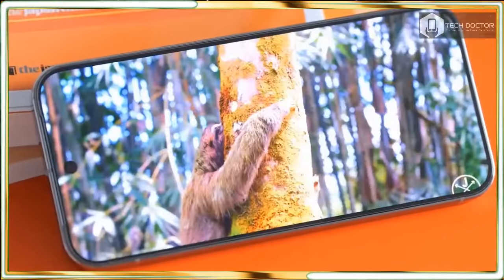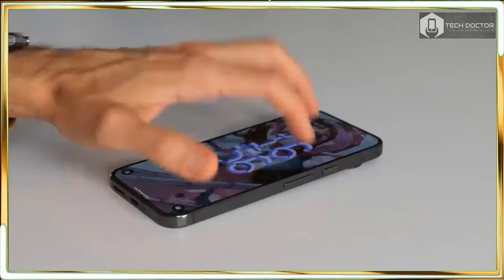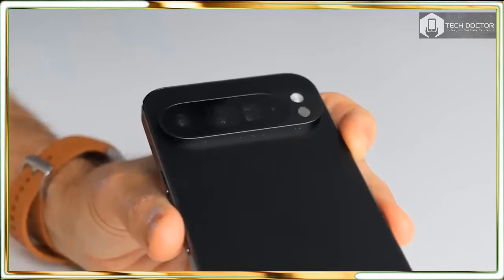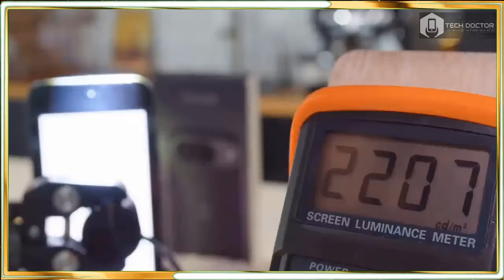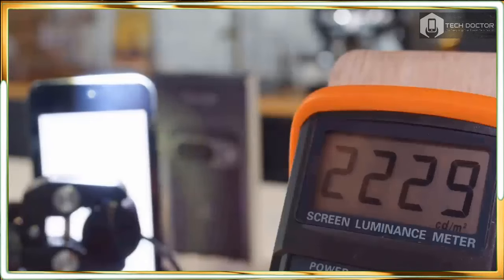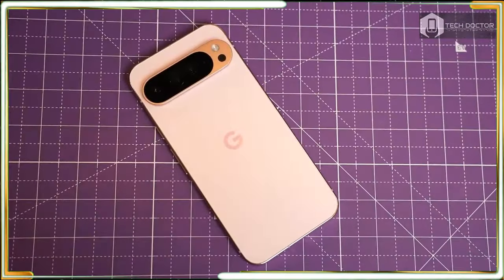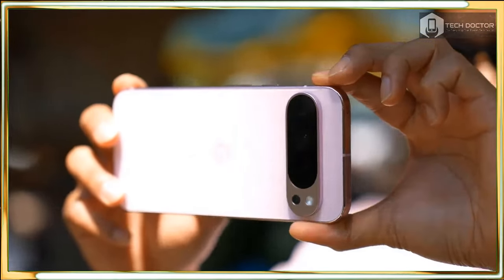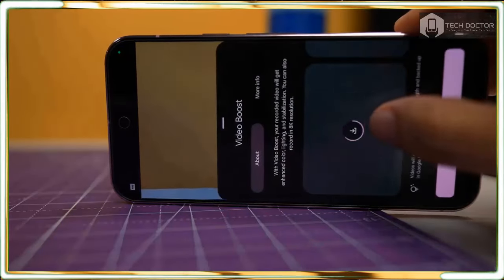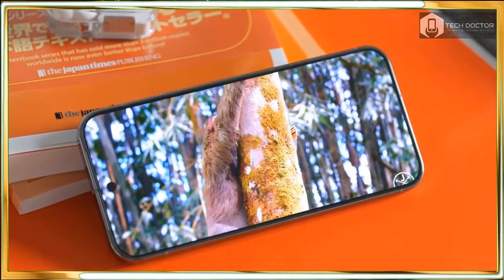The Tensor G4 might not be the speediest piece of silicon on the market, but it's certainly bringing along improved power efficiency. That's because the Pixel 9 Pro XL has a 5060 mAh battery, which is marginally better than the Pixel 8 Pro's 5050 mAh. Given how the Pixel 8 Pro came up short at 10 hours and 3 minutes in our battery benchmark test, I'm impressed that Pixel 9 Pro XL beats it in stunning fashion, clocking at 14 hours and 37 minutes at its longest.